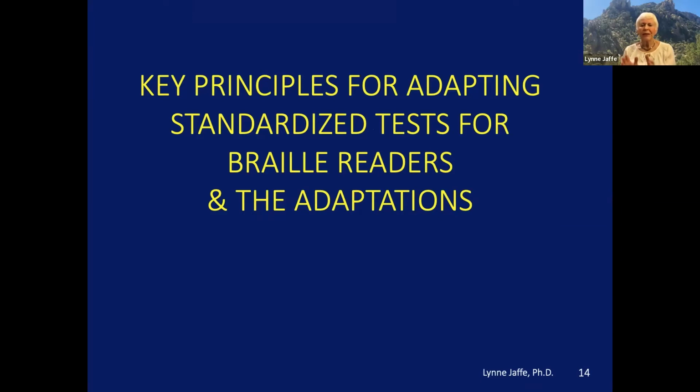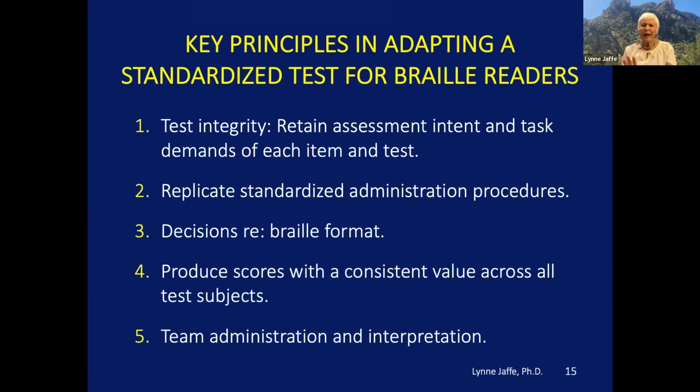So let's look now at what is kind of the meat of this presentation, which is: what are the key principles we used for adapting standardized tests for Braille readers, and what are the adaptations? We had five principles that, as we worked with it, we created, or these principles kind of showed themselves, in adapting a standardized test, a test standardized on sighted people, for Braille readers.